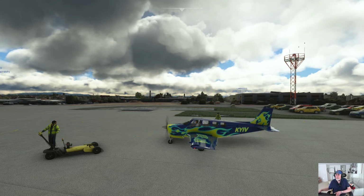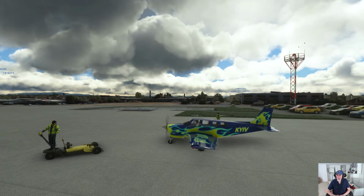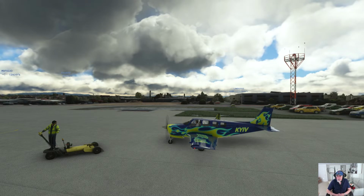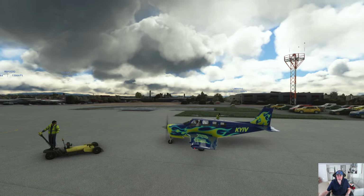Hey everybody, I'm just going to do a short flight to Hollister today in this Beechcraft Bonanza. New call letters, Kilo Yankee India Victor, which spells key. And this is as close as I could come to their colors. This livery, you can change the paint jobs on the plane.